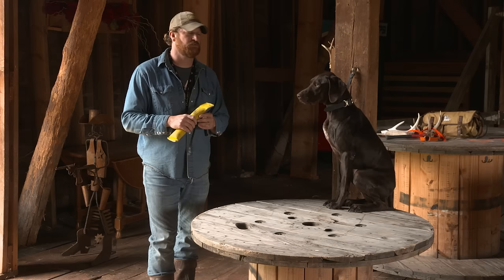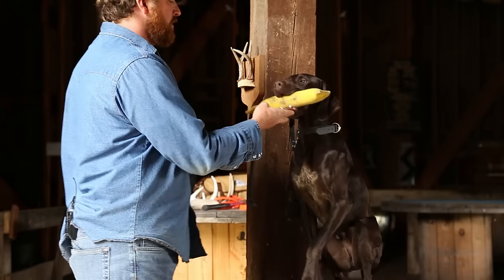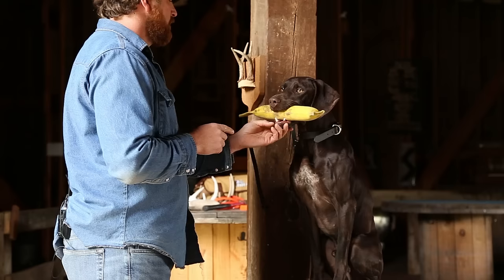But let me put this bumper in. See how he takes the bumper. Hold. Get the gums out of the way. Hold. Hold. Hold. Hold. Much better. Hold.